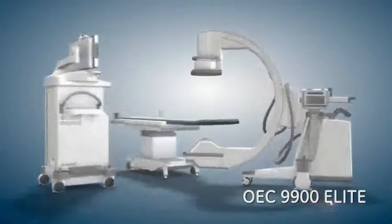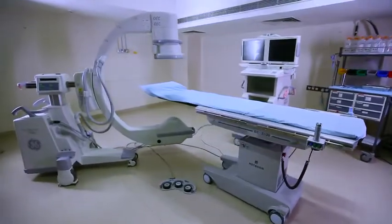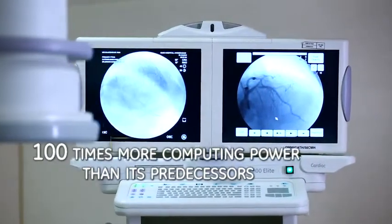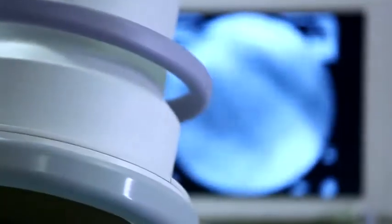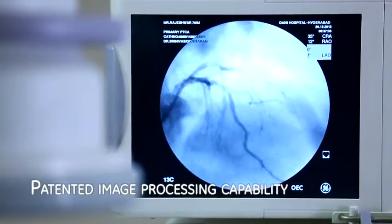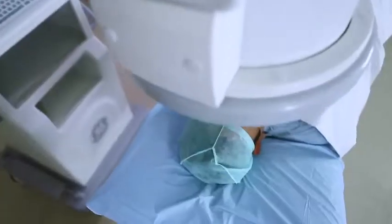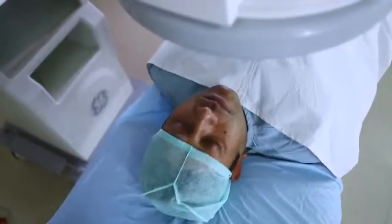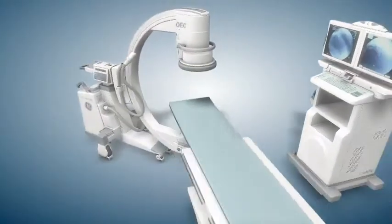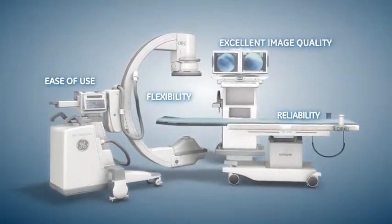OEC 9900 Elite delivers advanced imaging technology to its customers. This new machine has 100 times more computing power than its predecessors. OEC 9900 Elite is coupled with patented image processing capability and delivers optimum image quality at lower dose. Features of OEC 9900 Elite that contribute to ensuring clinical confidence are: excellent image quality, ease of use, flexibility, and reliability.